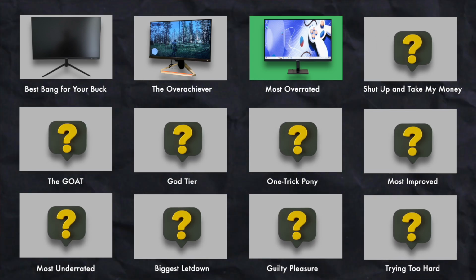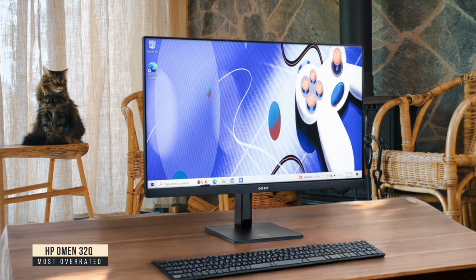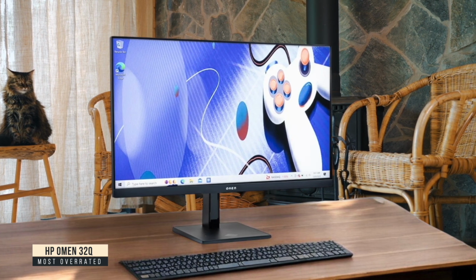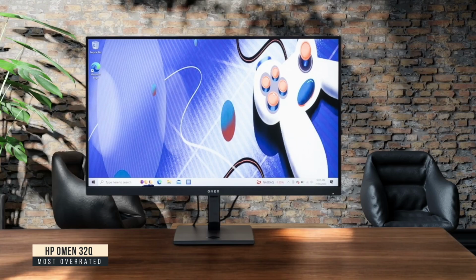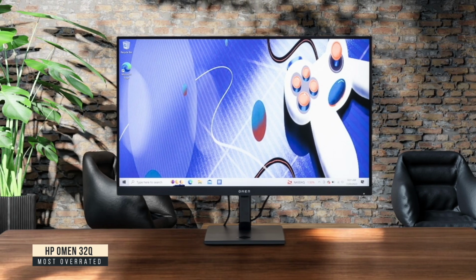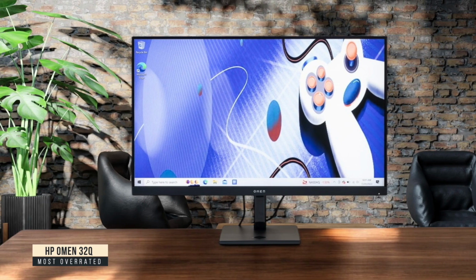Most overrated, HP Omen 32Q. I had high hopes for the HP Omen 32Q, but after using it, I'm not convinced it deserves all the praise it's getting. Yes, the 32-inch QHD panel gives you plenty of screen real estate for around $309, but the 92 pixels per inch density means text and smaller details look noticeably pixelated during everyday use. The IPS panel delivers good color accuracy with 100% sRGB and 89% DCI-P3 coverage, but the contrast ratio measured below average at around 800:1 instead of the advertised 1000:1.